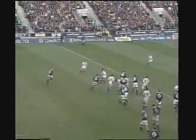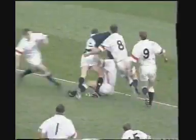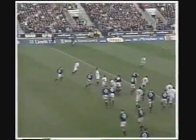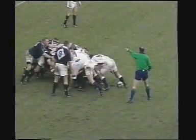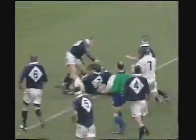Townsend, Armstrong, in comes Tate, blasting his way through the middle. Magnificent from Tate. Nobody's going to stop it. What a run from Tate. Leslie holds his man. Tate scythes through. There's the step. That is brilliant. Held in by Richard Hill. Dawson. Now it's his turn to make the break.